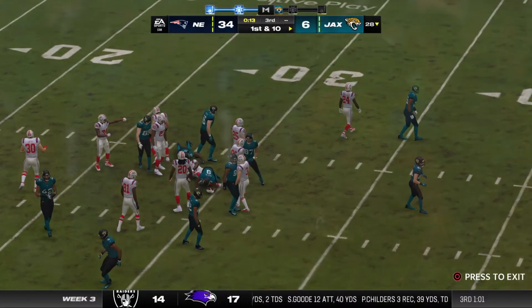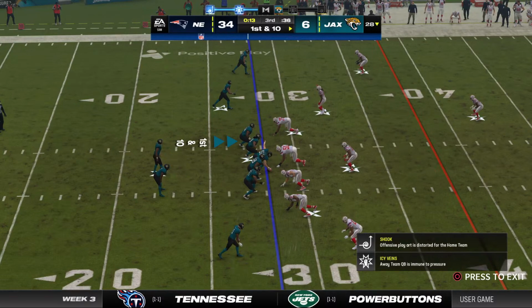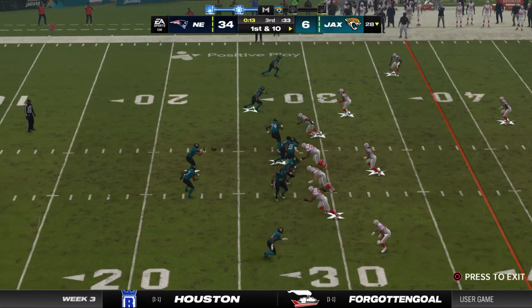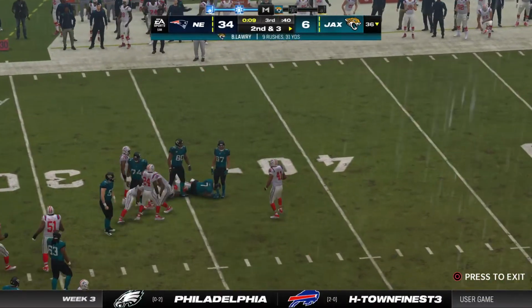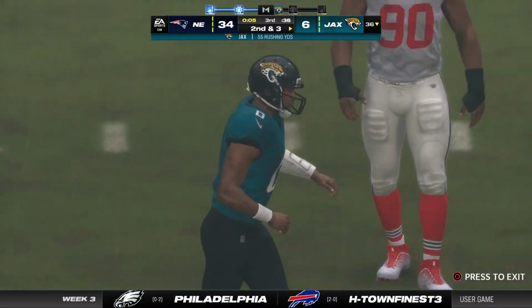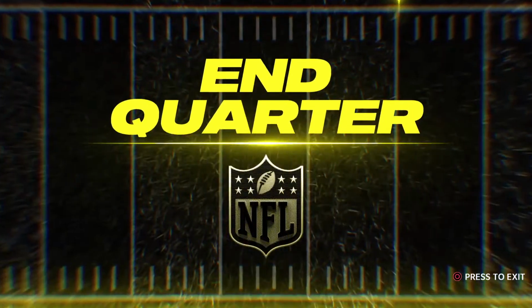And they will wrangle him down a couple yards shy of the 30. The Jacksonville offense set to begin their next drive. And really, Charles, not much of a surprise that they're losing. They just haven't been able to get much of anything going in the pass game. And as you well know, in today's NFL, if the passing game isn't working, usually not much else is working either. You're exactly right about that, partner.